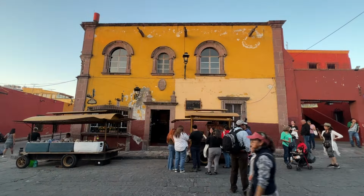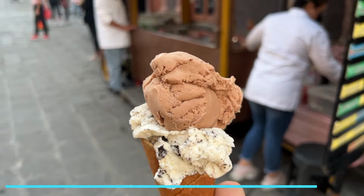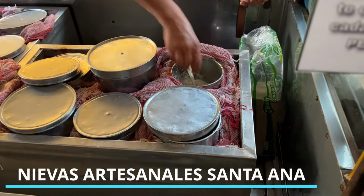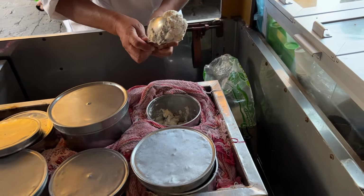One of the things that you are bound to run into in this city are ice cream stands. They are everywhere and they make amazing local ice cream that we are dying to try. Cono, gelato Oreo, y espresso. So we got an Oreo and a Ferrero Rocher, which the Ferrero Rocher was 15 pesos extra, but everyone in line said it was worth it, so we got it. So the total was 60 pesos.